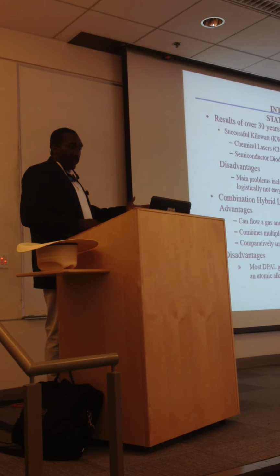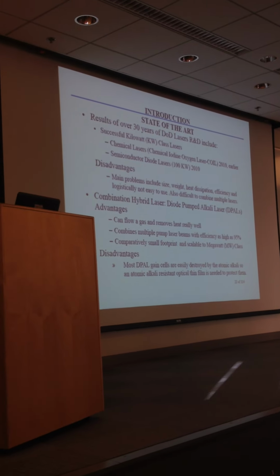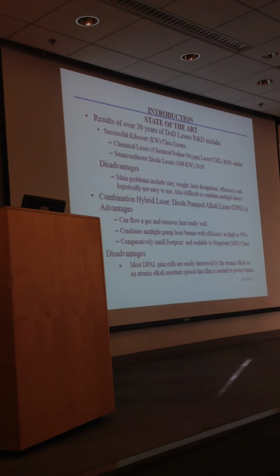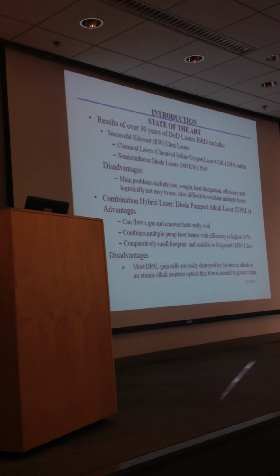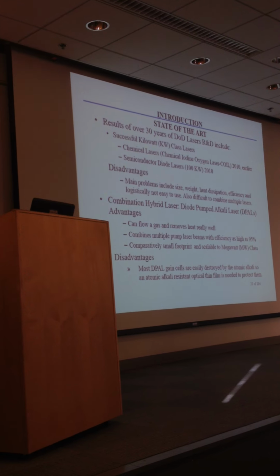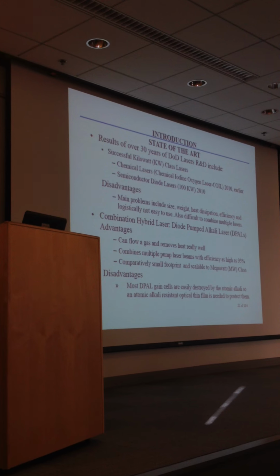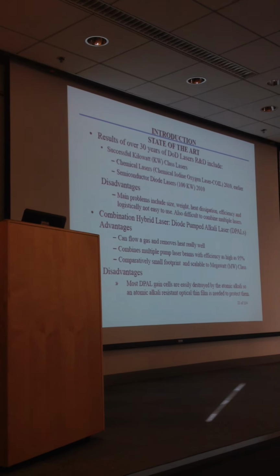But why are we doing this? There have been 30 years of research on diode lasers, successful kilowatt class lasers, the chemical iodine oxygen laser in 2010, and earlier, semiconductor diode lasers. Boeing has been known to fire lasers for maybe 18 hours, 100 kilowatts in 2010.